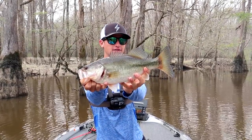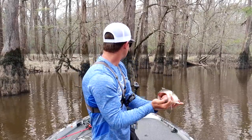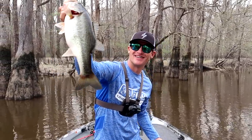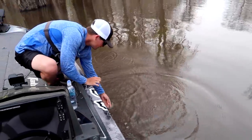We just came back in this juicy little spot, got way back up in here, and I just found some good looking cypress trees on the left hand side. Just found that beautiful fish right there. Man, that's a football. Gotta love catching them that fat. Nice.